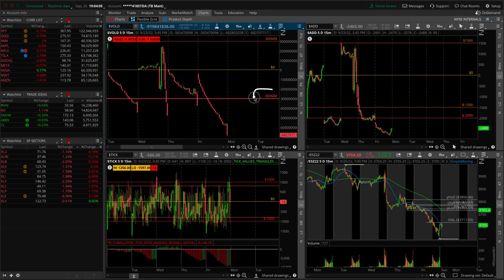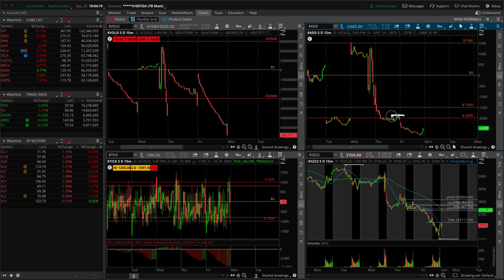But overall, we're always looking at negative 300 million and positive 300 million to calculate significant inflows or outflows of the market. And obviously on Friday, significant outflow there, just supporting the move to the downside is what I'm getting at. Same thing in the advance-decline line. But the concern here is that everything is correlated to the downside. Everything was sell, sell, sell, sell, sell on the Friday session.